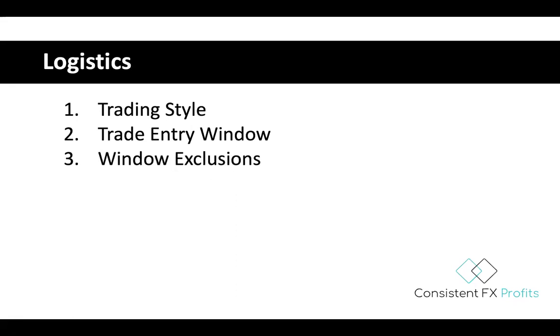Number 3, window exclusions. So not only do you need to know with your trade plan when you should be looking for trades and entering new positions, but also when you should not be trading. Are there times, based on your analysis and qualifications, that are no-trade windows? For me, I'm a technical trader, a day trader, in and out of trades in a single day. So I'm looking for relatively small moves in the Forex market, and I don't want to be in trades when there's extreme volatility. So I have a rule that I don't enter trades 2 hours before a red flag news event for a given currency. And that's inherent in my trade plan.